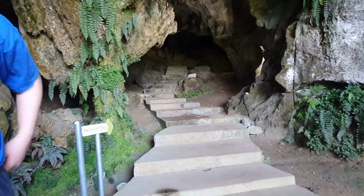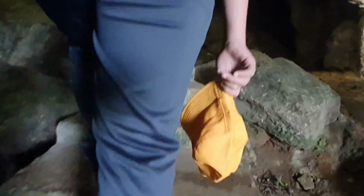Tracks. One will be the cement track and another one will be the soil track. And the soil track will be more slippery, so we have to be really careful.